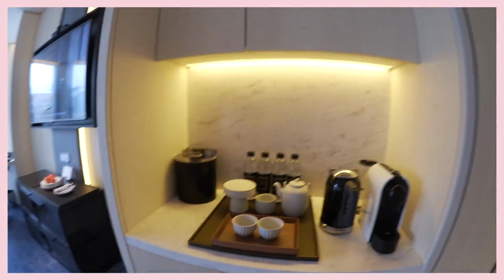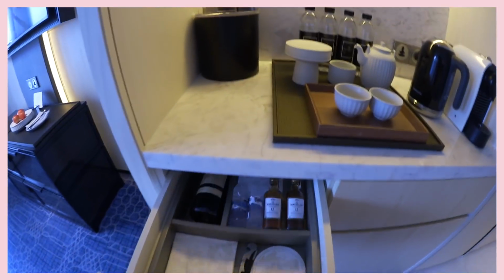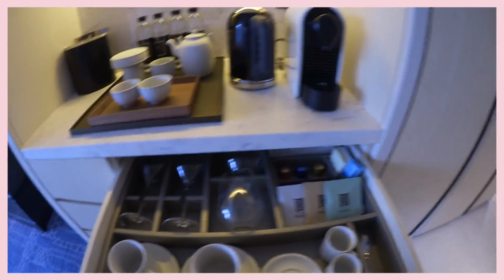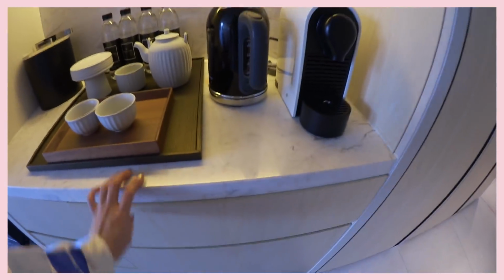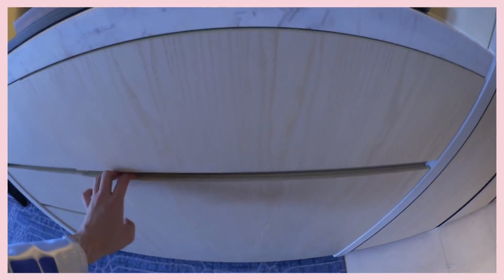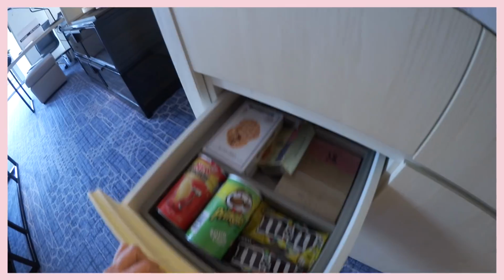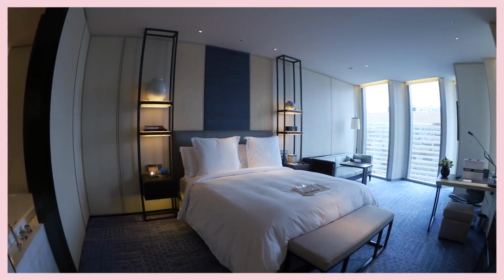A lot of space. This is the pantry. What else? Ooh, no. Let's not go there. More cups if, you know, you're expecting somebody else to come and party with me. But in my case, maybe just Tashi. This is the snack bar and the drinks. Ooh, more snacks. This is my room.